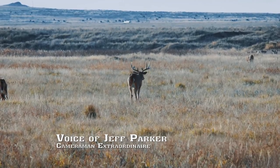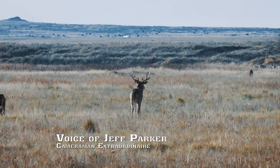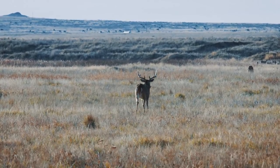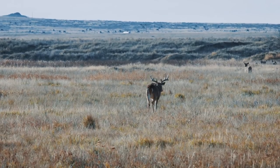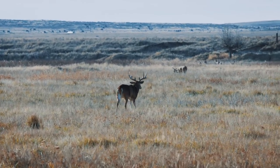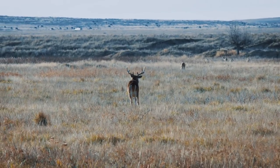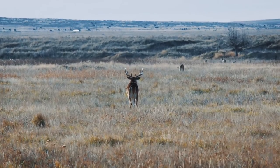Wide one's gonna go high 50s. That's all? That's what I would. Oh, the wide one. Yeah. Just because he doesn't have any points. Depending on his mass, you know, he might touch low 60s.